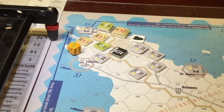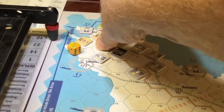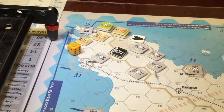Today's not a good day to be a parachute division. They rolled a 6 and eliminated the 101st Para. So both of the mainline Para divisions for the Americans have been eliminated. And that shrinks the perimeter, so that is not a good thing. And then we follow up with the second impulse move for the Germans.